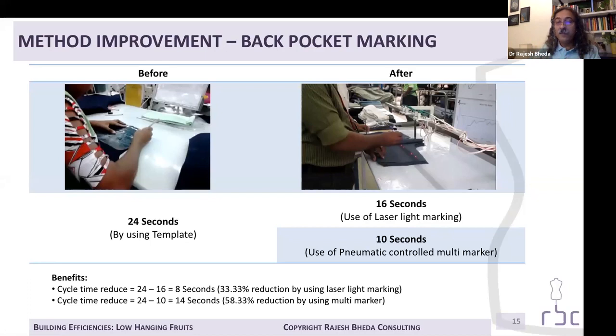And once these principles are understood, the same principle can be used across the factories because there are so many marking operations. So it's not that you will get benefit only for one operation. You can get benefit for say about 15% of your operations in your factory. And that can have wide-reaching impact.